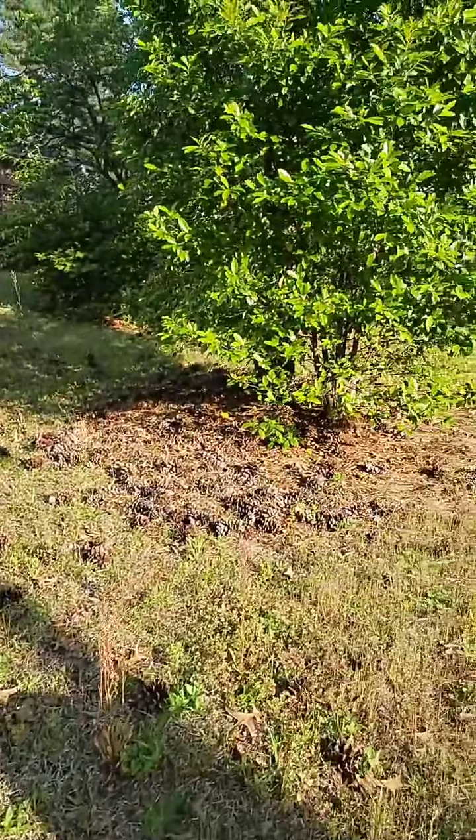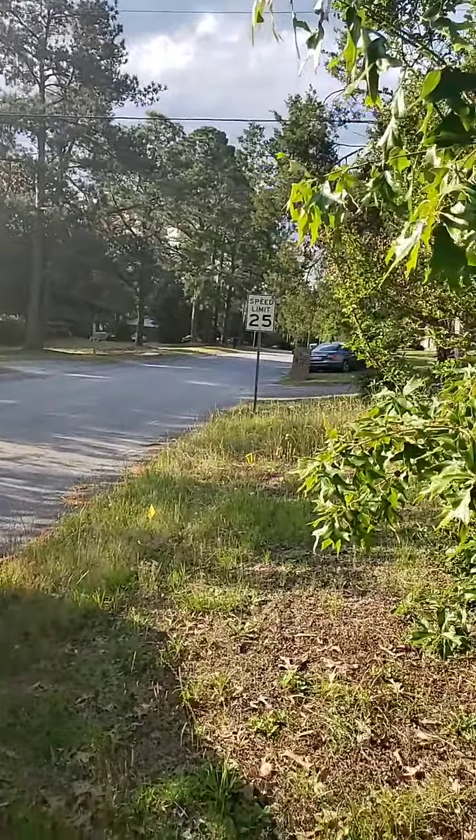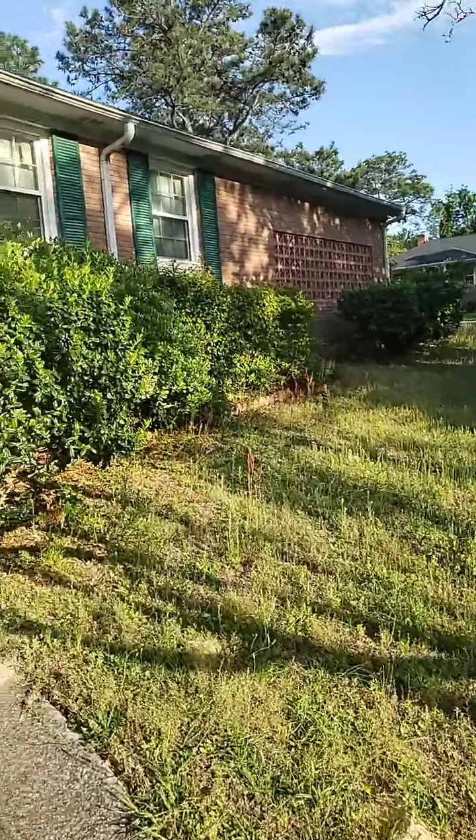I'm here in this very cute neighborhood. Very cute, very diverse. I'm here at this vacant house. One of my deal finders, my best friend Jessica, sent me information on this beautiful house. It's a 3-bedroom, 2-bath.